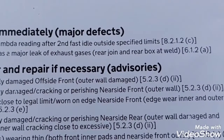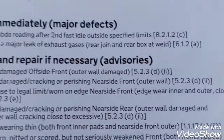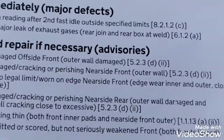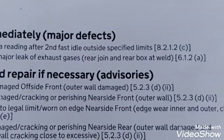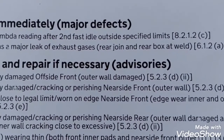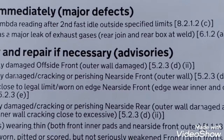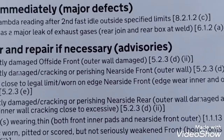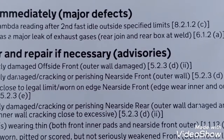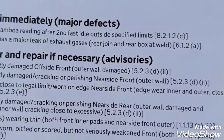My daughter's Peugeot 207cc has failed its MOT. It's got 74,000 miles, just over. As we can see here: repair immediately. Exhaust lambda reading after second fast idle outside specific limits. And also exhaust has a major leak of exhaust gases, rear joint at rear box at weld.